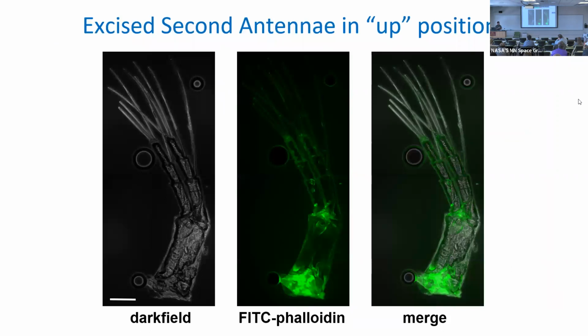From that, we can essentially infer that the second segment is a passive follower to the first segment of the daphnia. And this might be further supported by dark field imaging where we stained the muscles of the daphnia, and we saw a higher muscle density connecting the first segment to the body than at the hinge between the first and second segment of the daphnia.